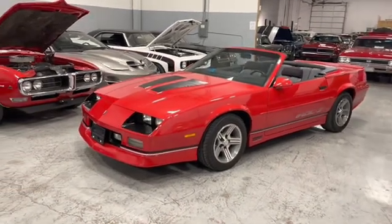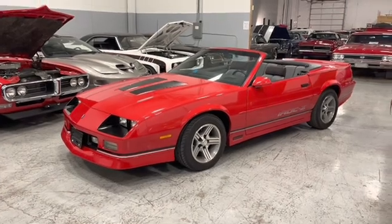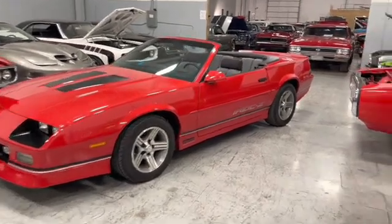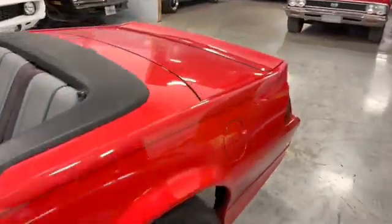So I'm going to walk the car, with this beautiful, original, what appears to be bright red paint. And then I'll get in closer to the paint to show you any blemishes and nitpick the car for you guys, because a lot of my sales are out of state.